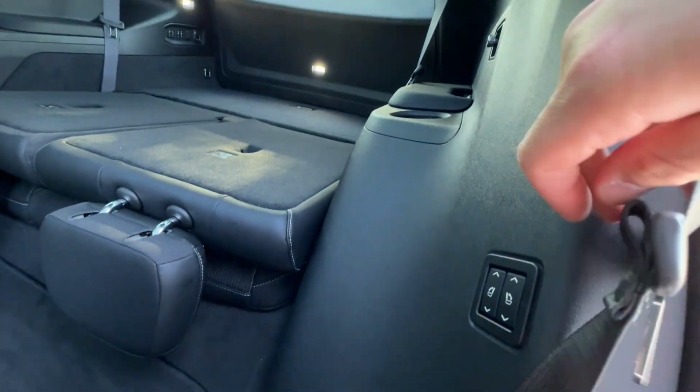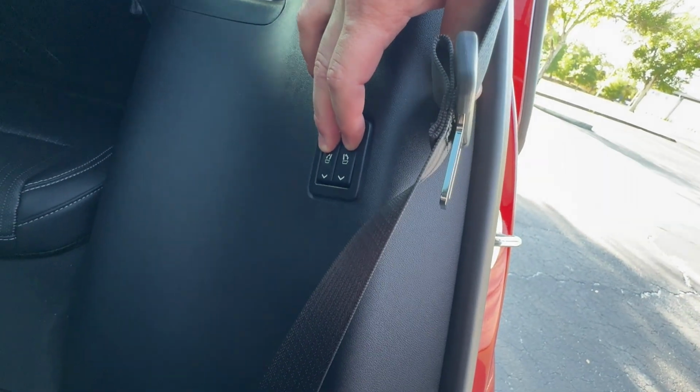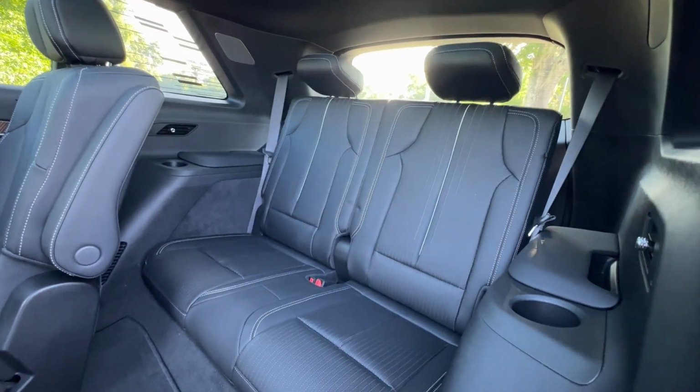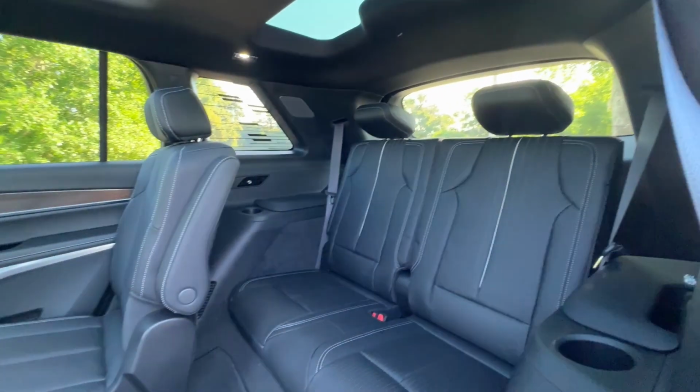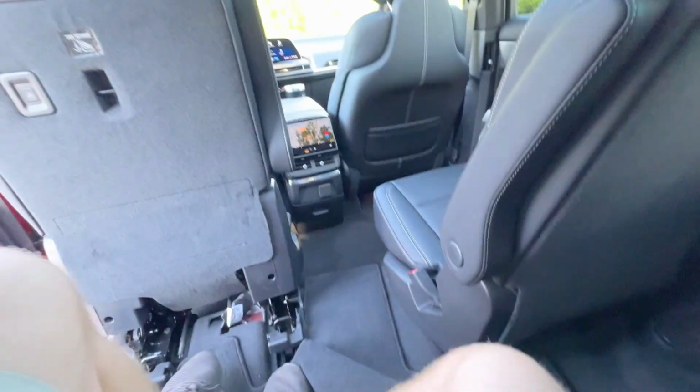Now, as you can see, I did not put the third row up yet because I wanted to demonstrate that we do have 2 buttons here. There are identical buttons over there on that side, so if you did not remember to put the third row up, you do not have to go all the way into the trunk to put these seats up. There are only 2 of them back here. You cannot fit 3 people back here.